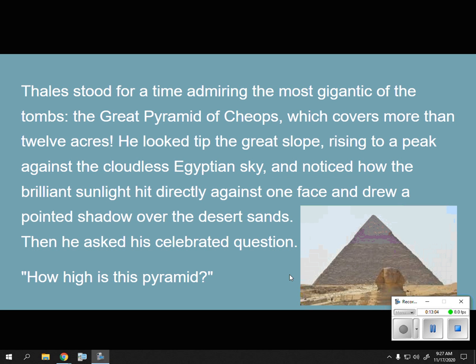Thales stood for a time, admiring the most gigantic of the tombs, the Great Pyramid of Cheops, which covered more than 12 acres. He looked up the great slope, rising to a peak against the cloudless Egyptian sky, and noticed how the brilliant sunlight hit directly against one face and drew a pointed shadow over the desert sands. Then he asked the celebrated question, "How high is this pyramid?"